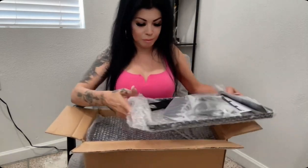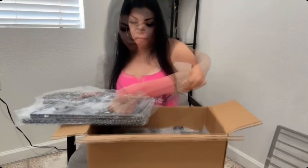Okay, let's take your garage or your workplace from cluttered to clean, strong, and smart. This is the 49-inch heavy-duty power tool organizer. Let's open it. A ver qué tal. Okay, time to put it together.